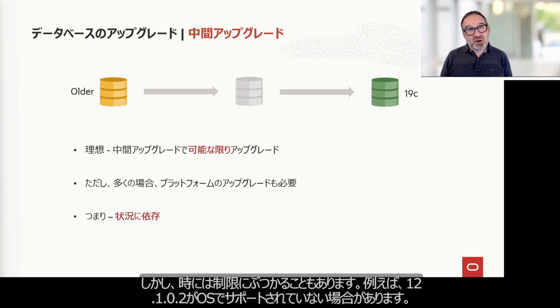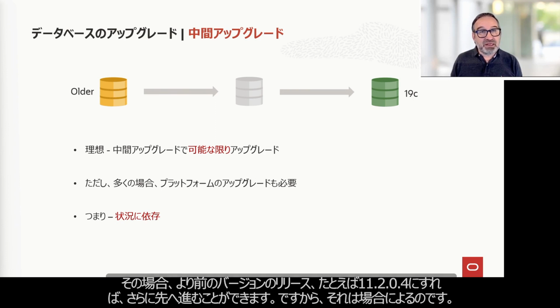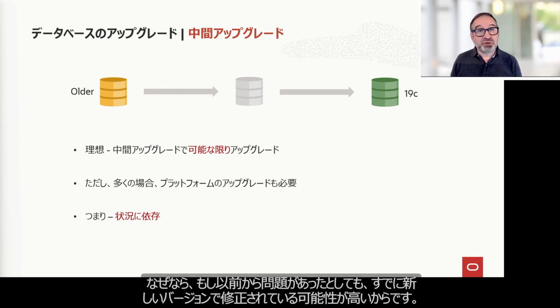But sometimes you hit also restrictions. For instance, 12.1.0.2 may not be supported on the operating system you have on the server you host the 11.2.0.3 database on. So in that case, you may go to a lower version release, maybe to 11.2.0.4, because then you can also go onward. So it depends. There's no clear answer, but usually our recommendation would be go to the newest possible, because most likely, if there were issues before, we fixed them in a newer one already.